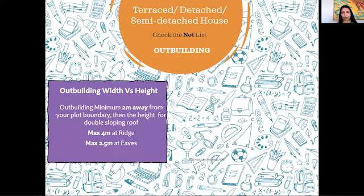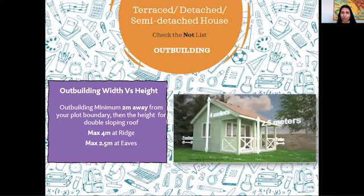Now let's discuss the outbuilding heights in more detail. If your outbuilding is 2 meters away from your plot boundary on all sides, then the height for a double pitched roof or a two-sided sloping roof or an apex roof is 4 meters at the ridge. Now look at this informative sketch by Garden Room Guide. So the ridge, do you see here, this is 2 meters. So your outbuilding is at least 2 meters away from your plot boundary. And this is a double-sided sloping roof that you see. The highest point is called the ridge of this roof. That cannot be more than 4 meters.